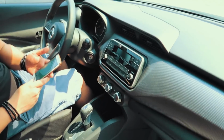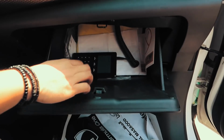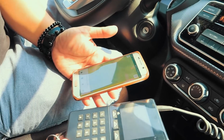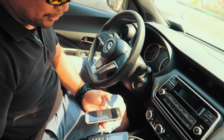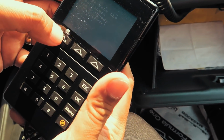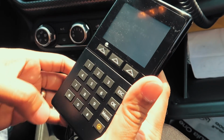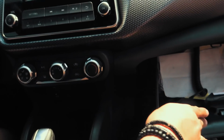Ta-da! Okay, so after opening the car, the key will be right here. So we're gonna enter the PIN. Please open the glove box and follow the instructions on the keypad. Now the PIN will be emailed to you. I will now enter the PIN. Any visible damages? Nope. Please rate from 1. Okay, good. Please take the key. 2. Okay, now we start the engine.